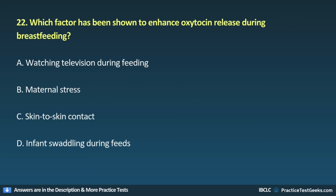22. Which factor has been shown to enhance oxytocin release during breastfeeding? A. Watching television during feeding. B. Maternal stress. C. Skin-to-skin contact. D. Infant swaddling during feeds.